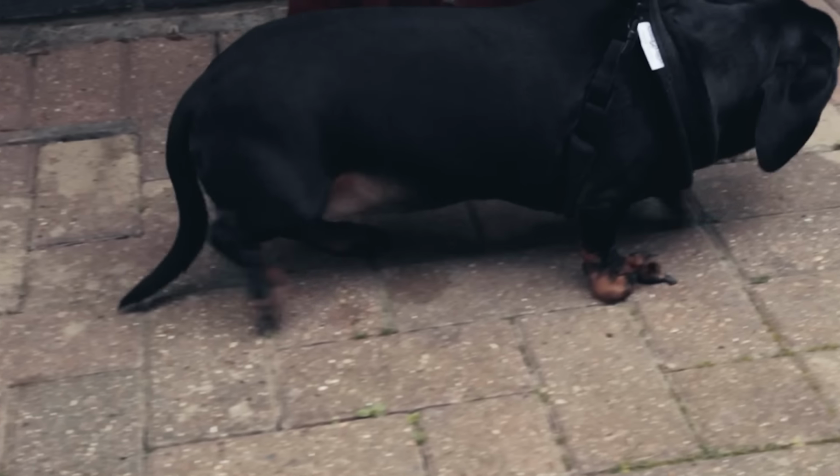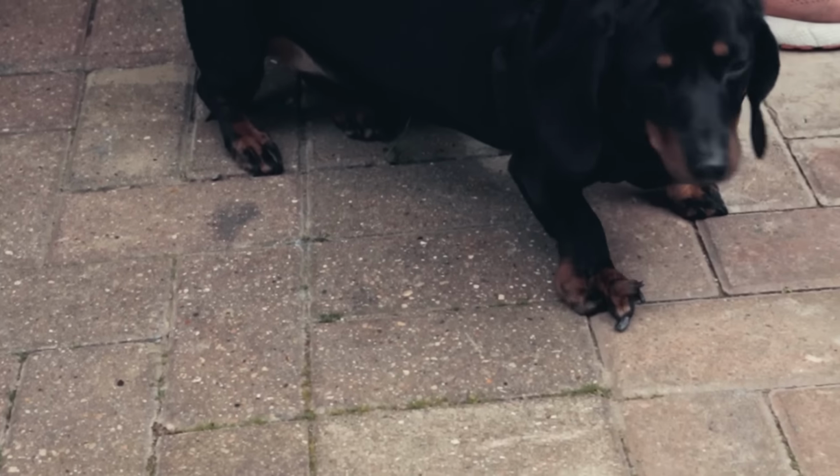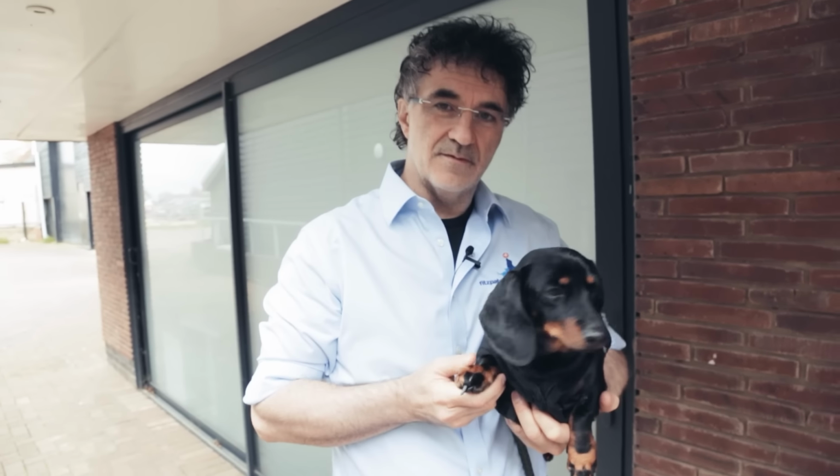And her mum wants me to figure out if there's anything we can do to make life more comfortable for her, because a lot of the time she has difficulty walking. So we'll see what we can do. It's going to be difficult for her to keep going like this.